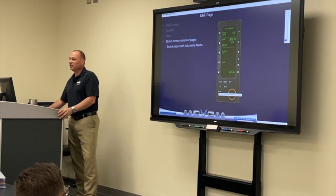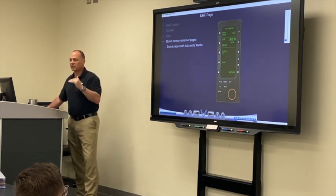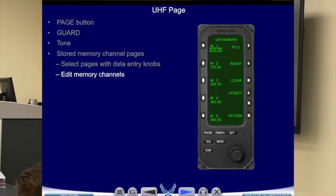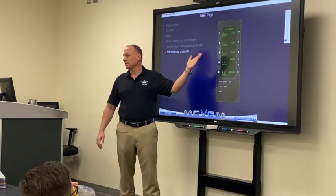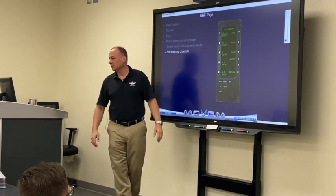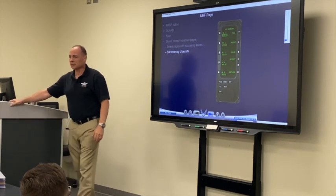Supplemental pages in the UHF, pages 2 through 5, will be where all the presets are that correspond to those different frequencies. For example, all of those are loaded in there. Please don't go into the subpages and change the presets. That's just mean. Okay, that's what a Marine would do. They're mean. No, I'm kidding. Okay, don't go in there and change the presets.